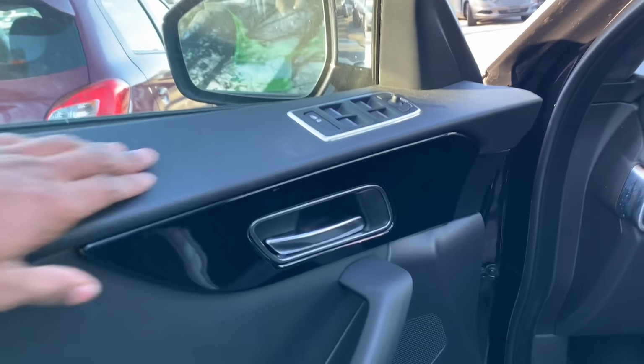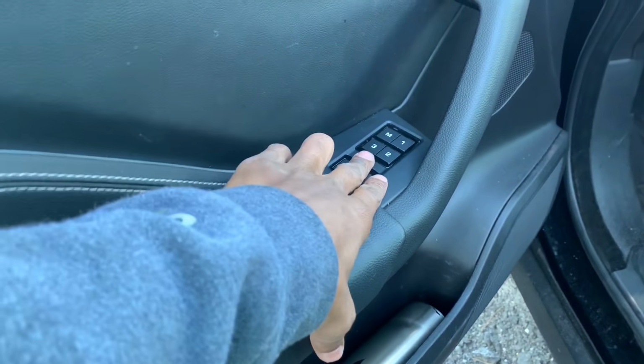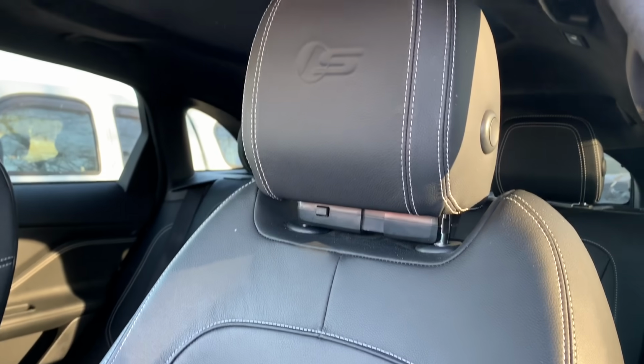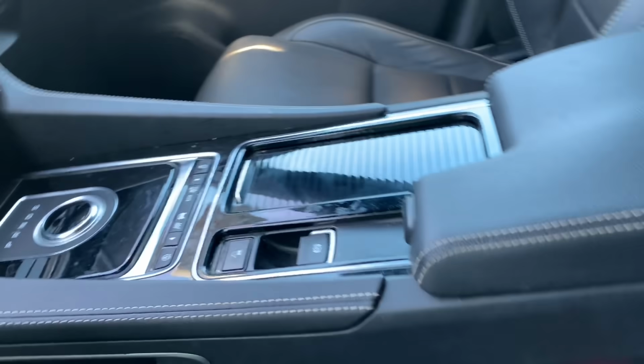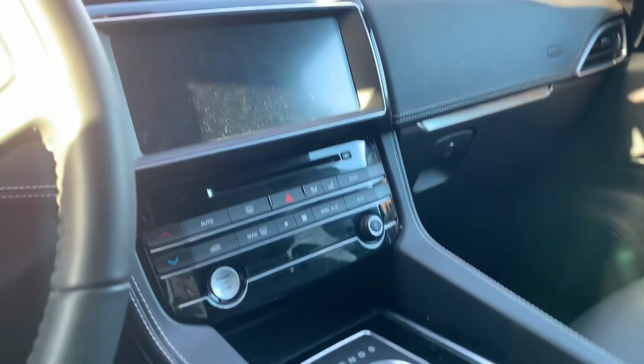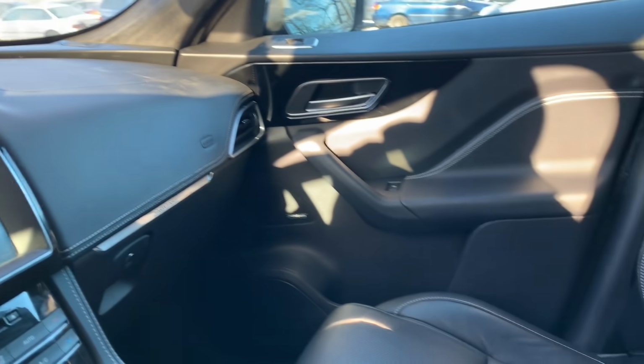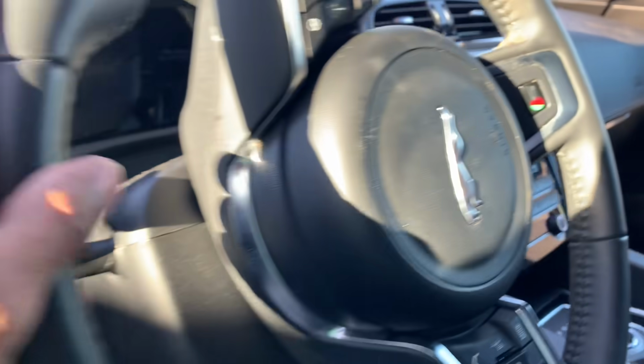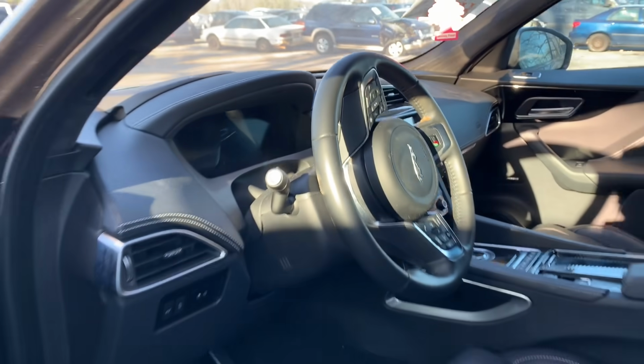Got the door windows at the top, the manual seats. What y'all think? It's alright. It ain't all that. Ooh, got the super crazy roof though. I like that. And I like the suede. But it ain't all that. What y'all think though? It's so straight though.